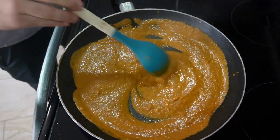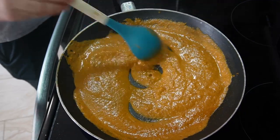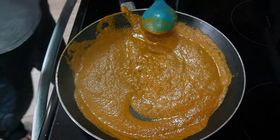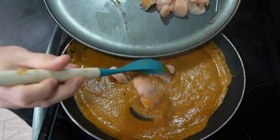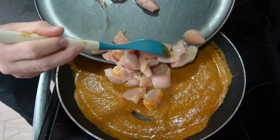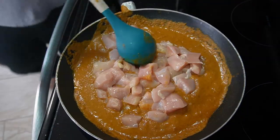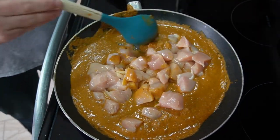Then I think we're gonna add our chicken next, honestly. I think we're to that stage. Yep. We're gonna add in the chicken now. So go ahead, grab your chicken and plop it into this curry sauce. All right, so we wanna mix this up. Ugh, I spilled a little of the curry sauce.